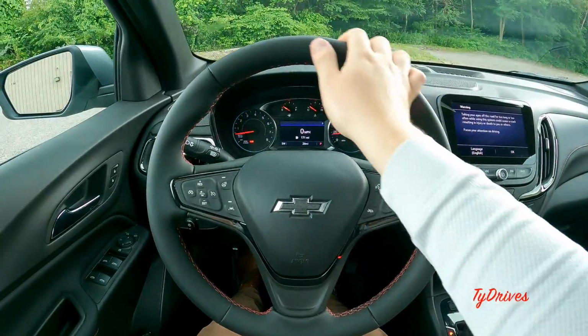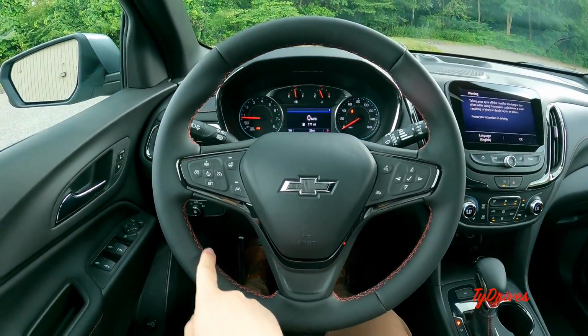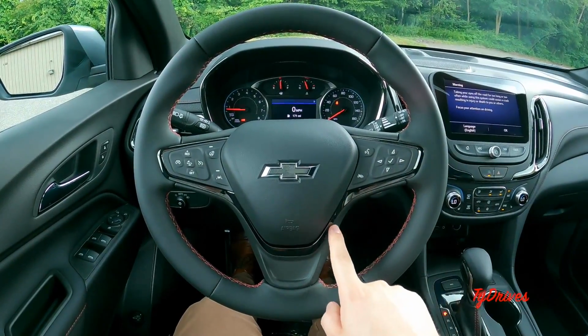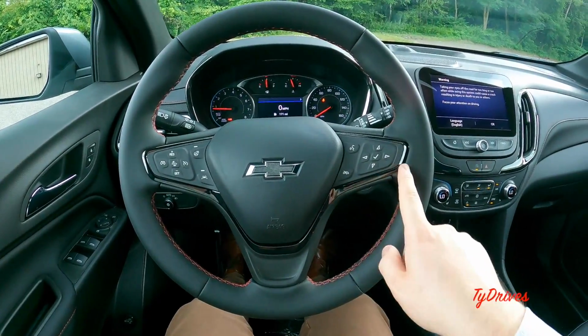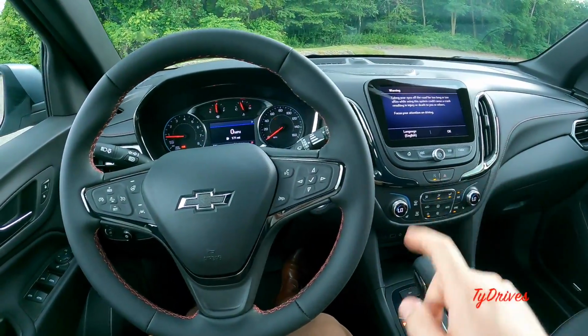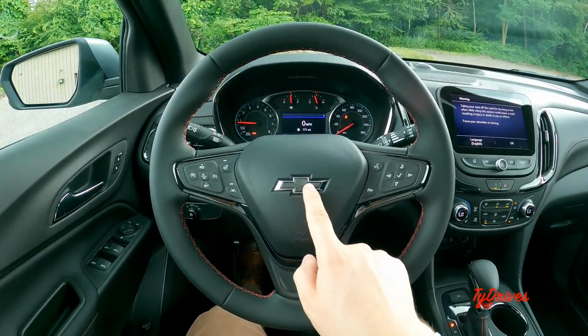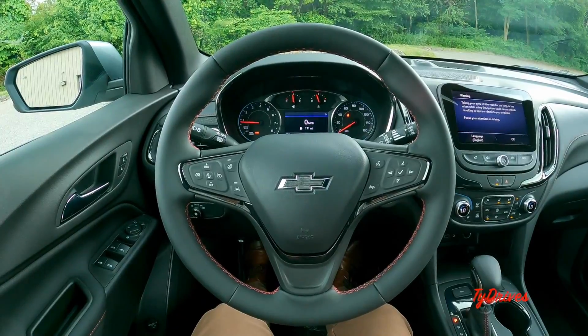Let's take a look at this pretty nicely leather wrapped steering wheel with some red stitching. Now we also have the kind of dark chrome accents going around the buttons and also going around your climate vents too, so you have some pretty cool accents in this vehicle. Kind of the blacked out bow tie too for the steering wheel.